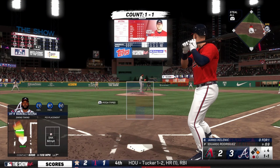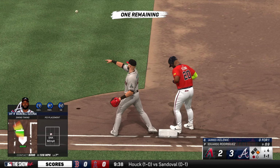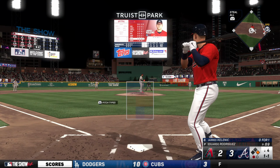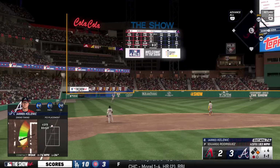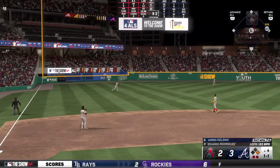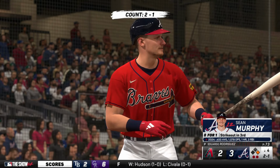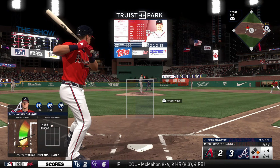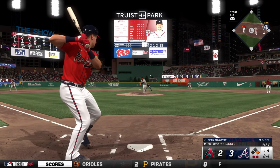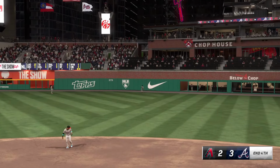Here's Jared Kelenic. Snap throw to first. And he's back in safely. Man at first, one away. Swing and a ball lifted left field. Gurriel handles the chance. Up next. So here's Murphy now. The pitch. Lifted in the air right field. Carroll pulls it down. That is the inning.